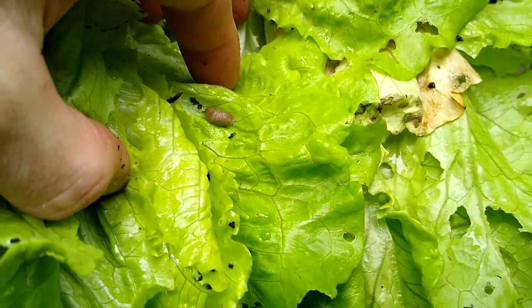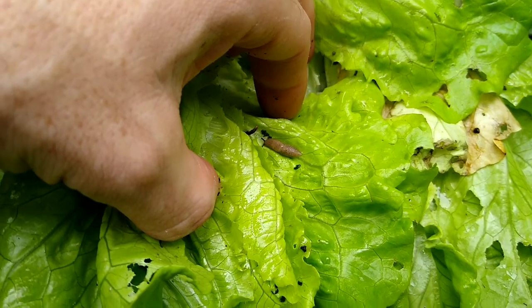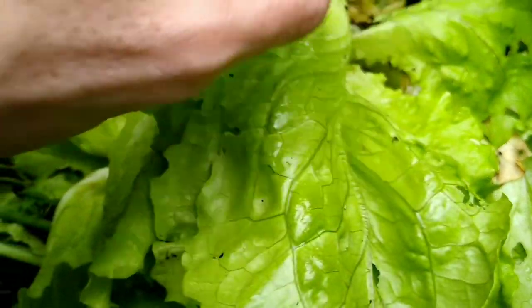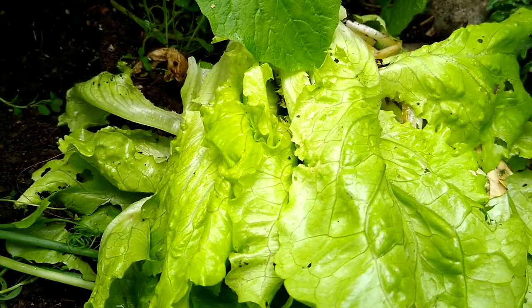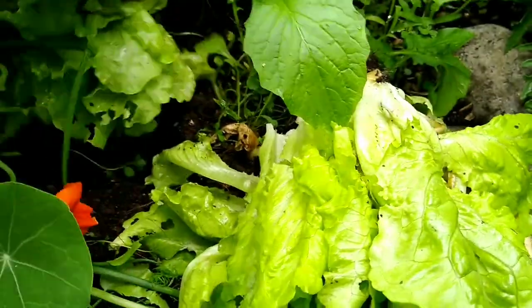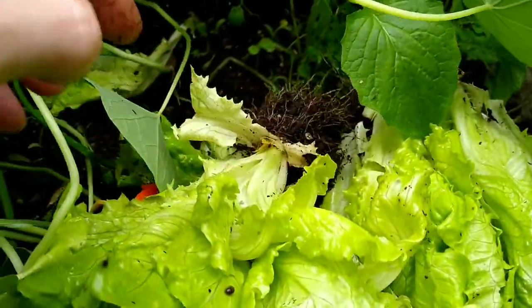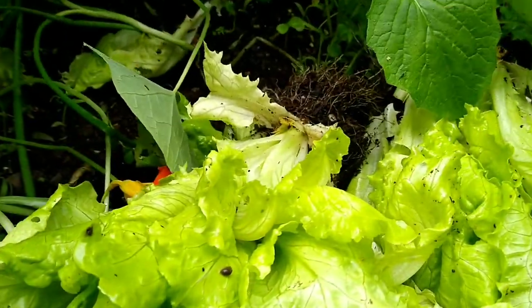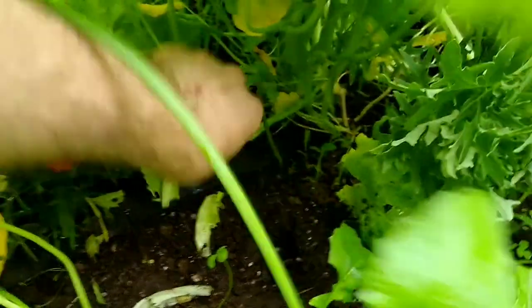That's the size slug that I've been having problems with. The little babies. There's enough of them in here, though. They do a number. Earlier in the year, I should have put out some slug bait or slug traps. But I've had several good meals off this lettuce. And they're just overwhelmed.